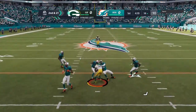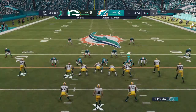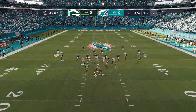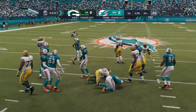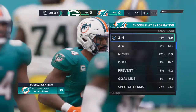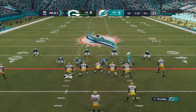Now a dump off here complete, and he'll get it up near the 35, right at the 34 here, to Aaron Jones. And just play number 3 here on the opening drive, and it's an early 3rd and 1. Third down. And Jones is not going to have the first down as they stop him short. No gain on the play there. A nice job defensively, and it likely forces a punt situation on 4th.